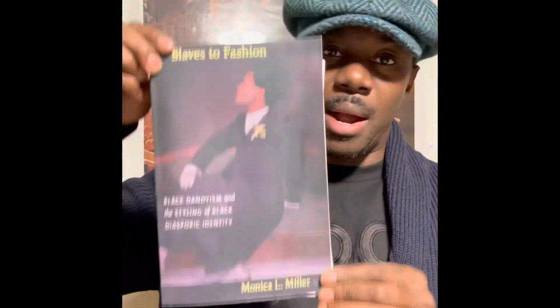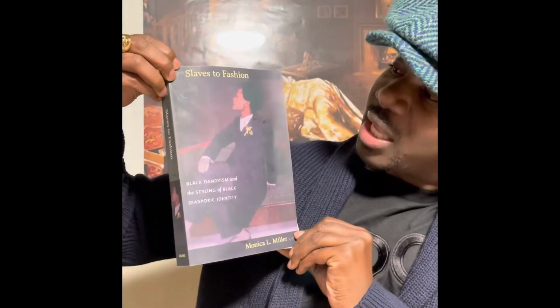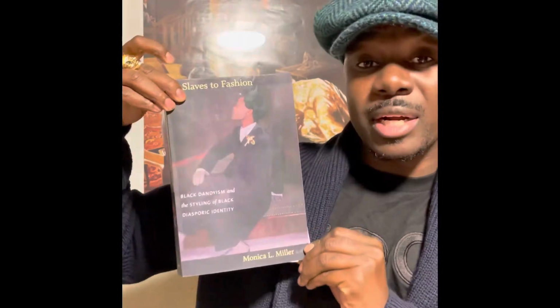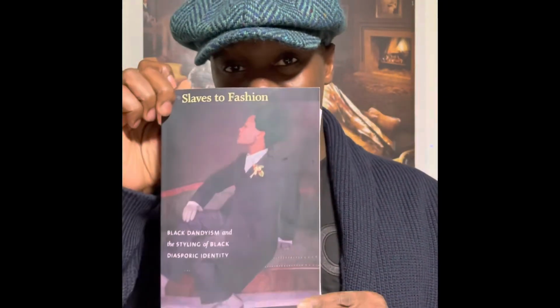So for you guys that are interested in learning about black folks' contributions to fashion, to style, to elegance, to culture around the world, this is one book I highly recommend by Monica L. Miller called Slaves to Fashion: Black Dandyism and the Styling of Black Diasporic Identity. This is really critical and important because black folks, as we know, are movers of culture. Unfortunately, a lot of things that we do get culturally appropriated, and we don't get credit until after we either pass away or something happens to us tragically, and then that's when we start getting our roses. But that's something to highly check out.